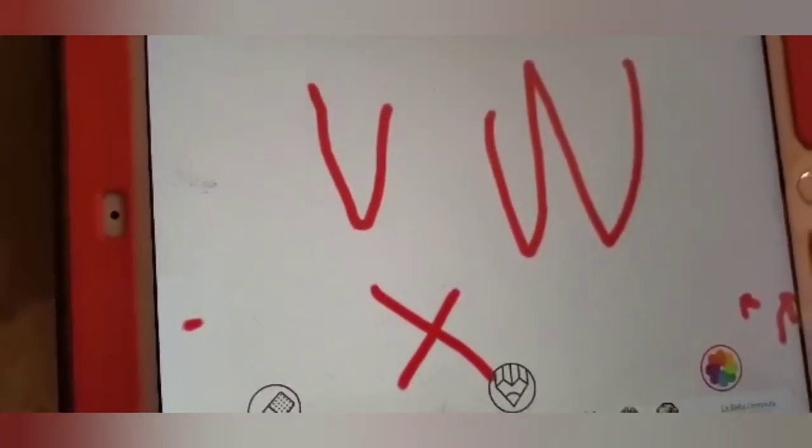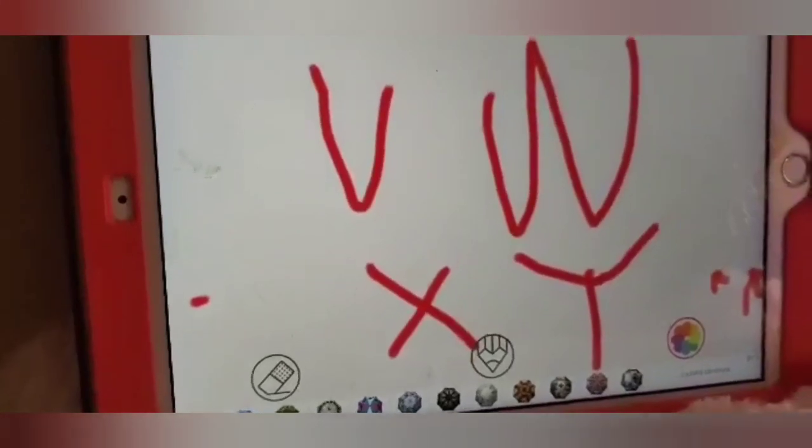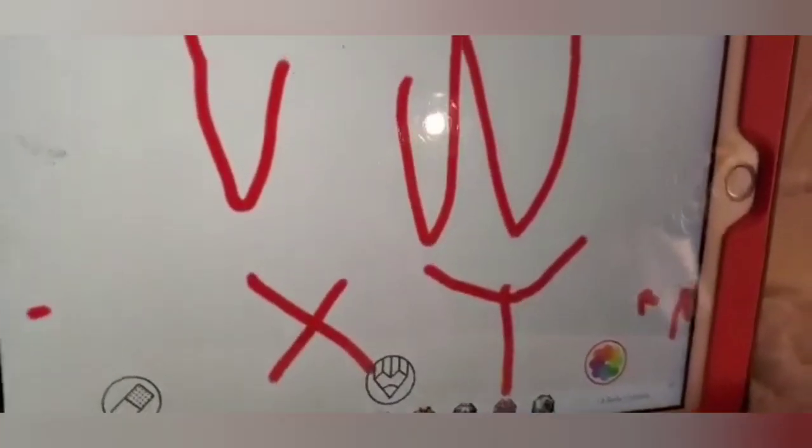What's next? Y. Okay. Have to do the Y. Like this. Yeah, you got it right. It looks like Y. You did good. So Y is four? Here. Y is for? What's mommy's favorite color? Yellow! That's right. That's my favorite color. Y is for yes.